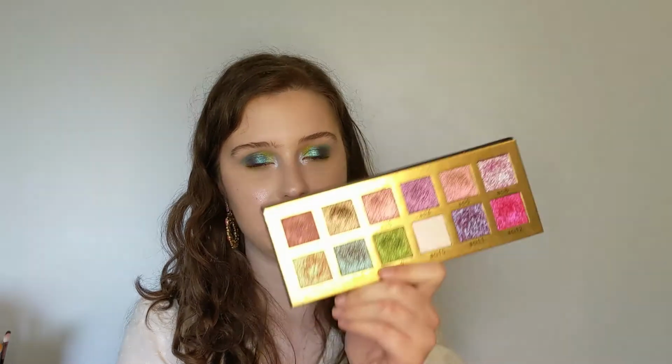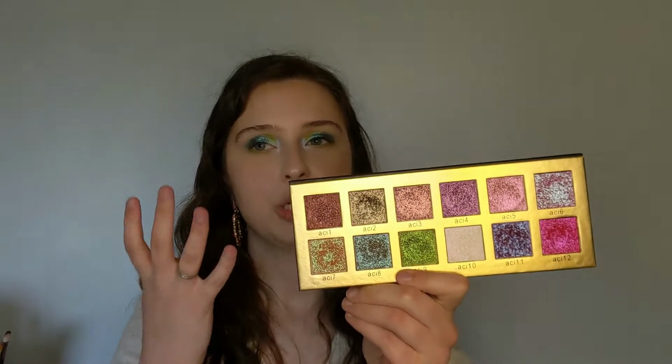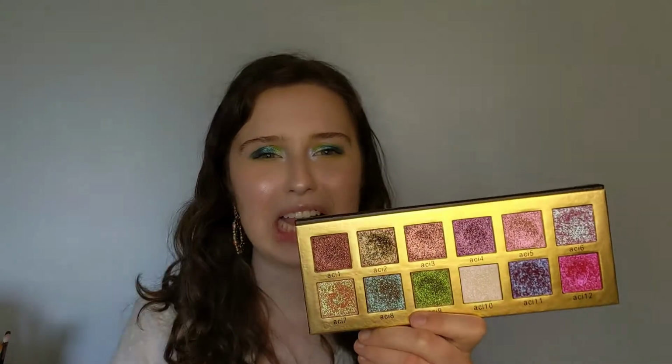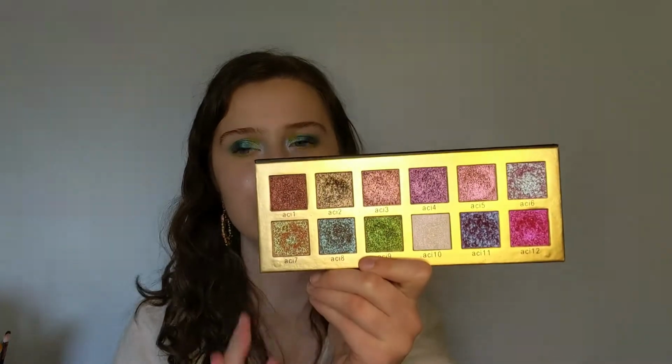This is probably my favorite palette of 2020, maybe one of my favorite palettes of all time. You might know what it is. It's the Adept Cosmetics Plain Jane. So this is the perfect companion palette if you are a lover of super wet, foiled, shimmery, metallic goodness. This has just 12 absolutely beautiful metallic shades. This is a stunning palette. I cannot wax poetic about this enough.